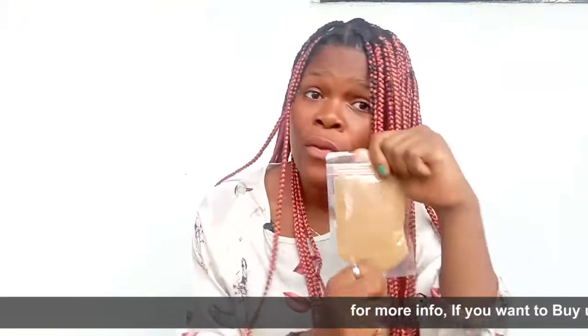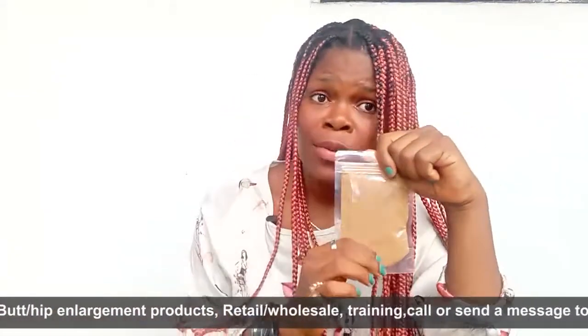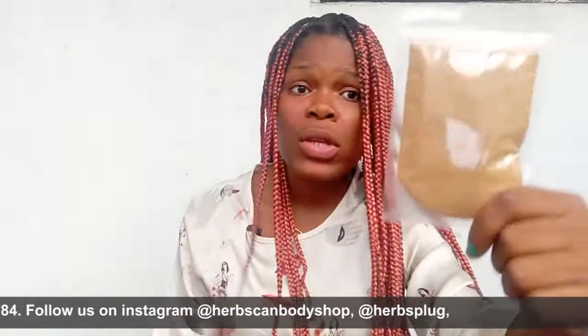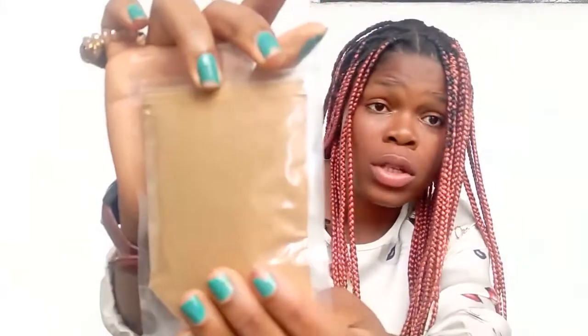Look at the color of this red clover. It's not white. And these are extras. I want to tell you, these are extras. You don't have to use the whole herbs. If you use the whole herbs for your body enhancement product, it will take time to work. It won't be fast enough. Remember, this topic is 5 days butt and hip enlargement powder recipe. So if you are to make this 5 days butt and hip enlargement powder recipe, you must use extras. You can look at how smooth the powder is. You can check it very well. It's very, very smooth. There's no hair. Look at it, you can check it by yourself.